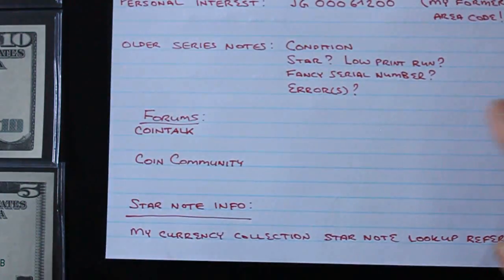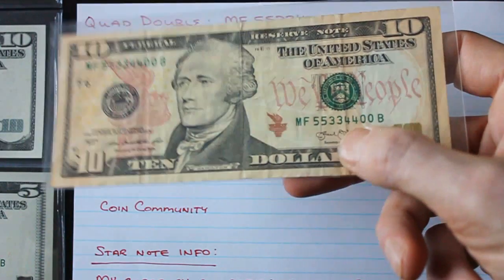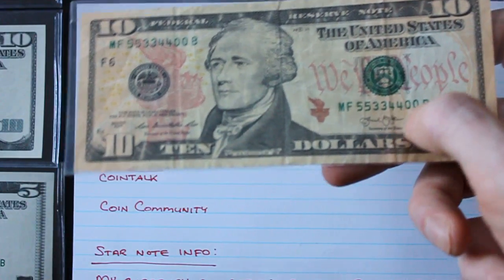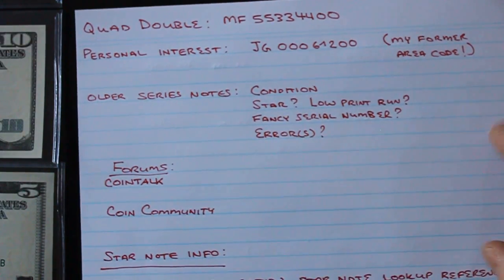And let me show you the last couple of ones here. That would be a quad double on top. So you have 55334400. You could have 88662211. Those don't show up too often, and they usually command a bit of a premium.